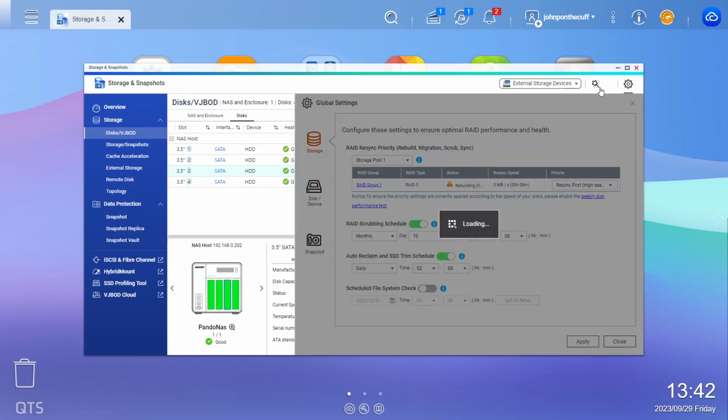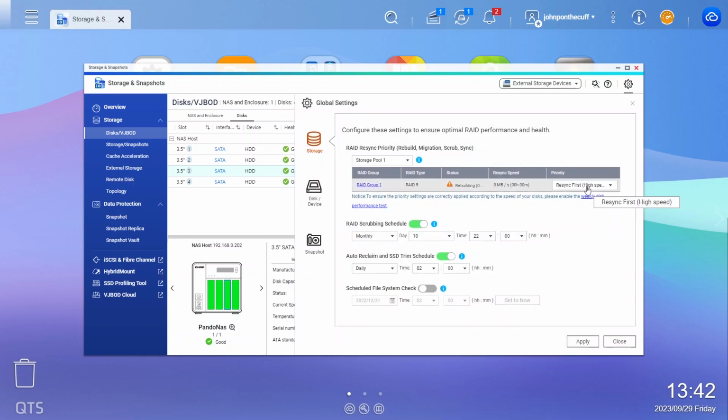And like I said before, I got it syncing on the highest. So they're saying, I don't know, probably 8 to 10 hours, maybe longer. But I'm going to slow it down when I use it. So let's just go with this. And I'll see you when this thing's done.